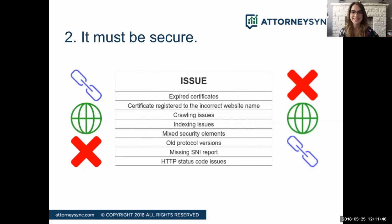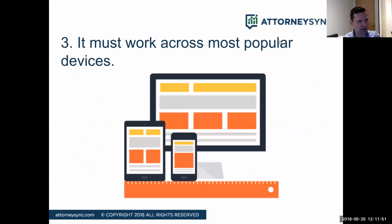All right. What's next? Moving right along. We got number 2 and number 3. Your website must work across popular devices. This means to me responsive web design, which, as you can see on the screen here, means your website will change how it looks based on the size of the device.